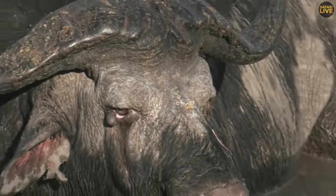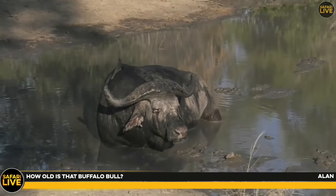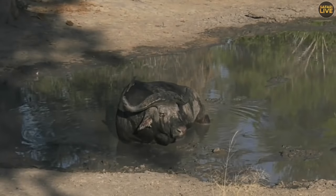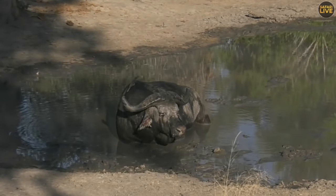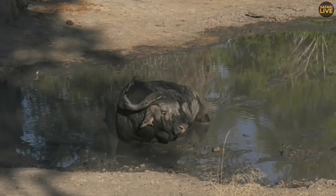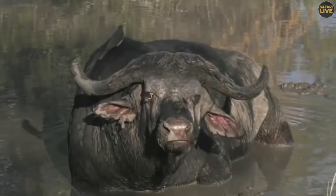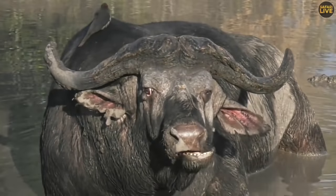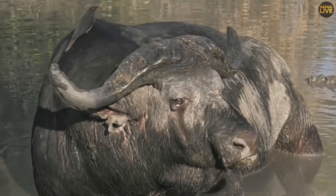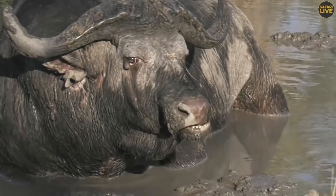Ellen, how old do I think this buffalo is? I will take a guess. I can say 9, 10, or 11 years, because as I've said, after the reproductive peak, from 10 years and above, they form bachelor groups, or they walk alone. Because these young, matured male buffaloes fight them, and the herd is always on the move, so these guys don't have the power and energy to keep up with the young boys and the herd.